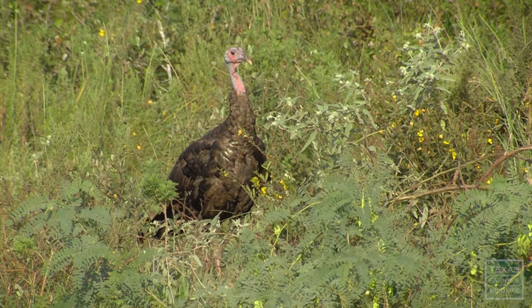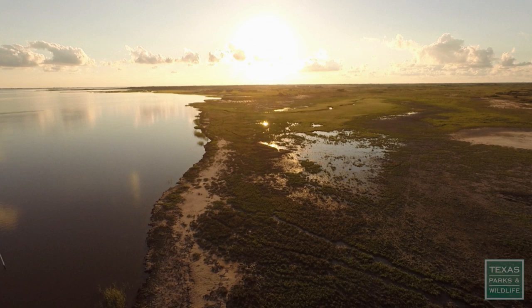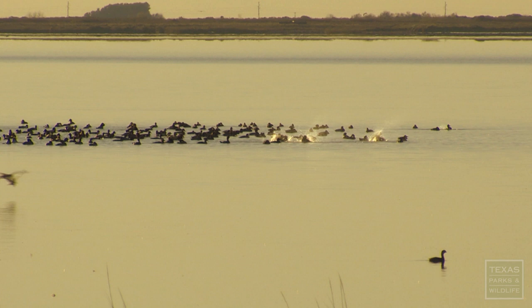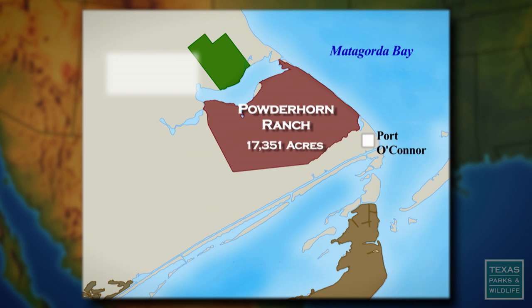The Powderhorn Ranch has been the dream of the conservation community for almost a quarter of a century, and everybody has recognized its scale, its incredible ecological integrity and biological uniqueness, and really fish and wildlife biologists have thought of it as one of the last great places along the coast, and this adds to a big network and complex of lands that are already protected for conservation as part of the Aransas National Wildlife Refuge and Matagorda Island, and it's kind of the hole in the donut.